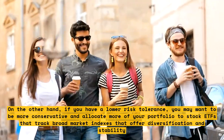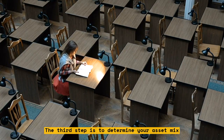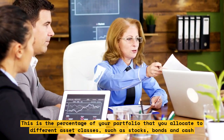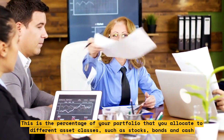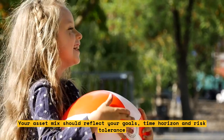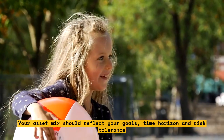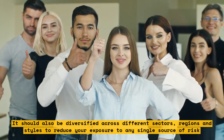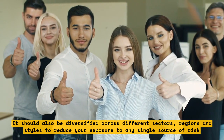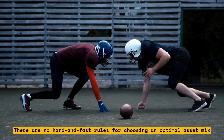The third step is to determine your asset mix. This is the percentage of your portfolio that you allocate to different asset classes, such as stocks, bonds, and cash. Your asset mix should reflect your goals, time horizon, and risk tolerance. It should also be diversified across different sectors, regions, and styles to reduce your exposure to any single source of risk. There are no hard and fast rules for choosing an optimal asset mix.